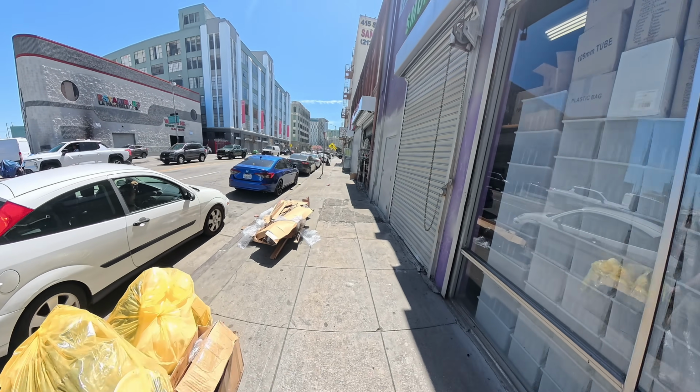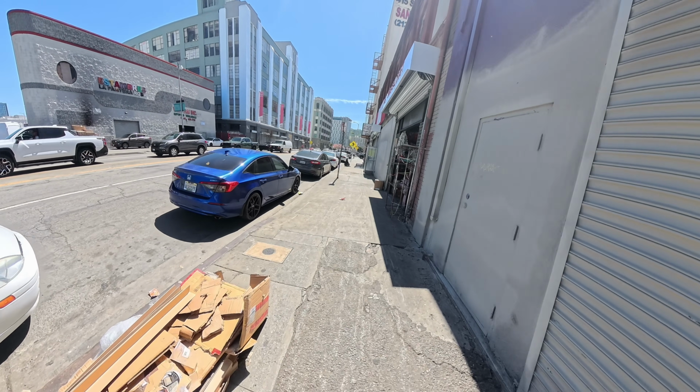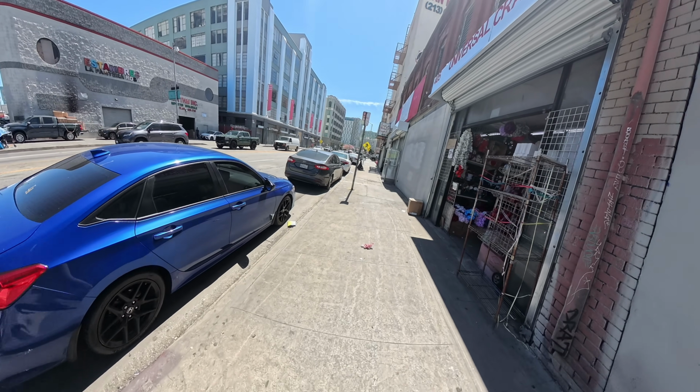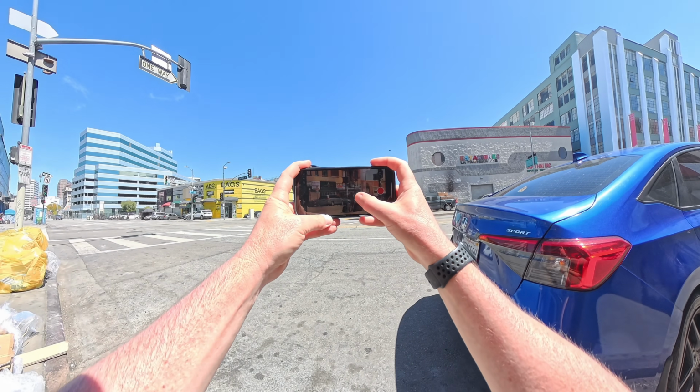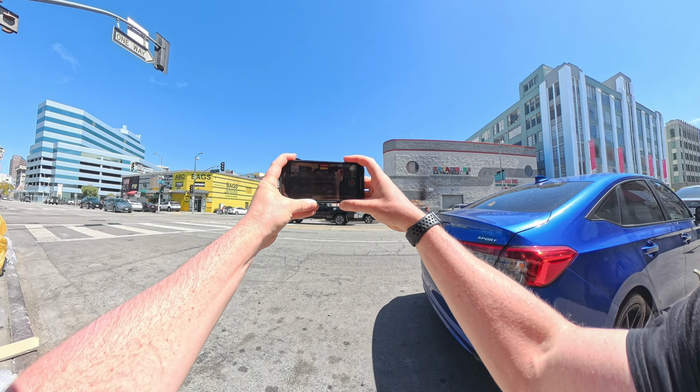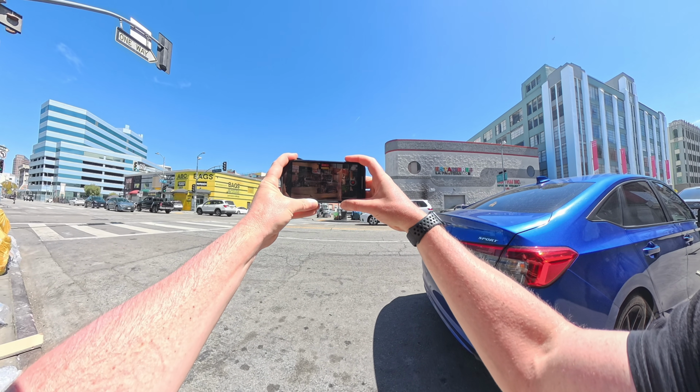Now, that encounter hasn't completely put me off just yet, and I still don't feel like I've got quite enough shots to create an edit, so I'm going to keep on shooting. Let's grab a shot of this street corner here. I like to capture shots of cars as they drive by because we can use these for transitions and reveals.